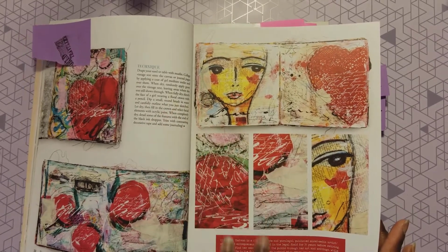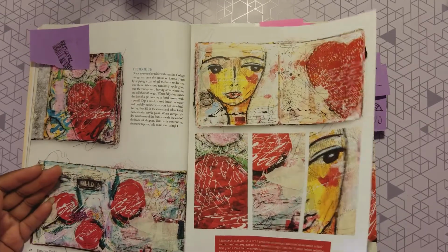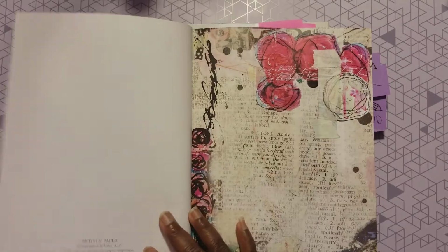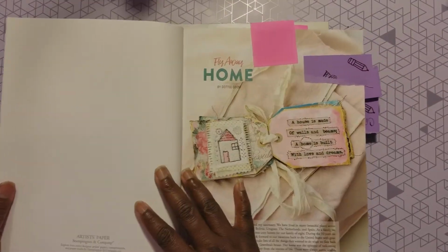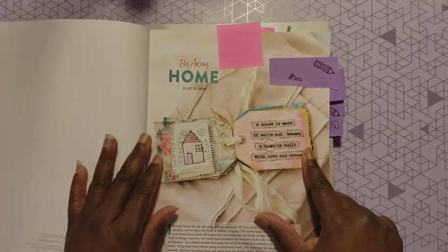and it just inspired me so I thought I was gonna come on here and share with you all this Somerset Studio. Now I'm not gonna go from page to page, but I just want to show you some of the things that inspired me so far. This little puppy right here, oh my goodness.